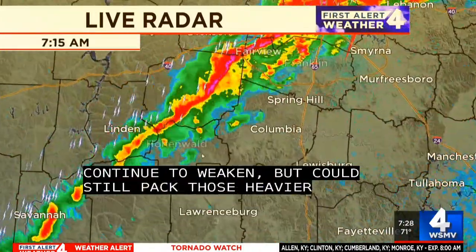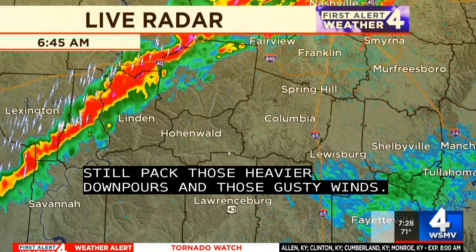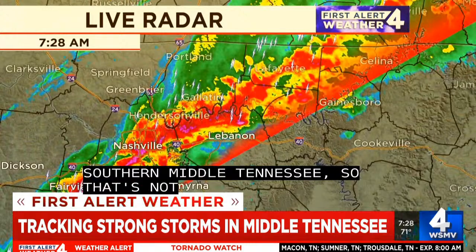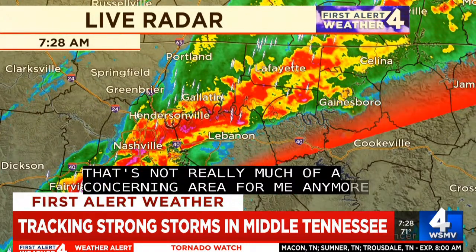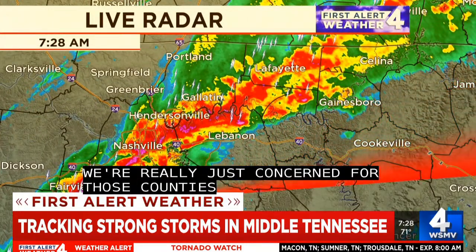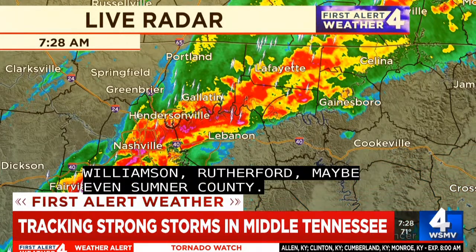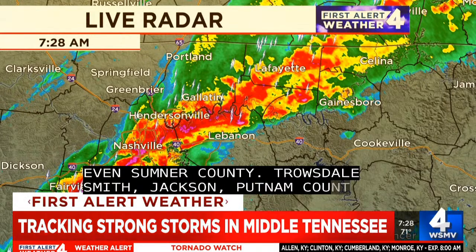With First Alert Live radar, the line is starting to break up in southern Middle Tennessee, so that's not really much of a concerning area for me anymore. We're really just concerned for those counties that are now east of Davidson County, getting into Williamson, Rutherford, maybe even Sumner County, Trousdale, Smith, Jackson, Putnam County, DeKalb, Warren, Coffee County on top of that.